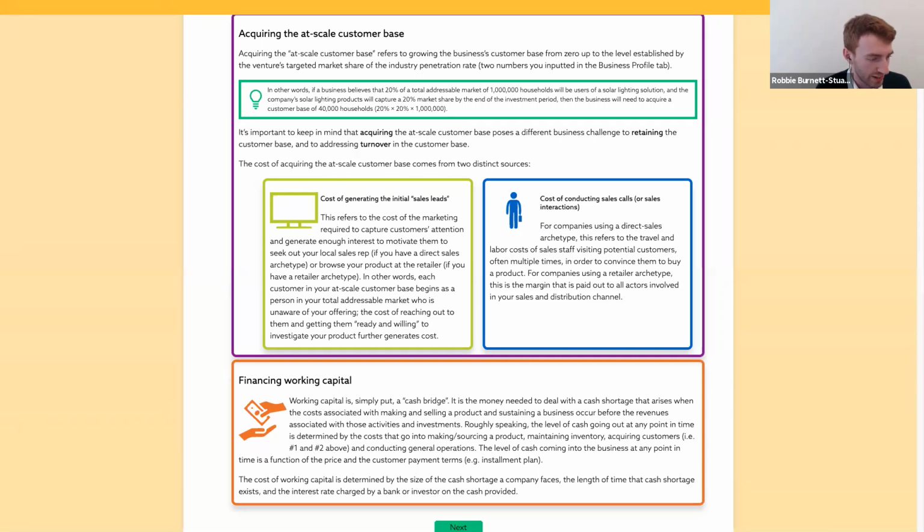A couple of notes about the calculations. Firstly, all these calculations are done at scale. As I noted earlier, at scale is where you are as a venture in terms of your aggregate customer base by the end of your investment period or your planning horizon.